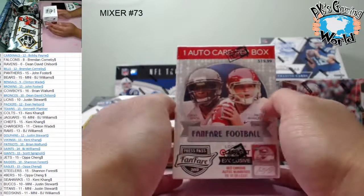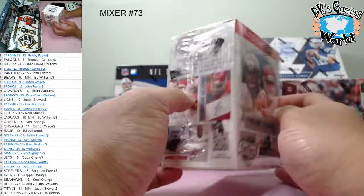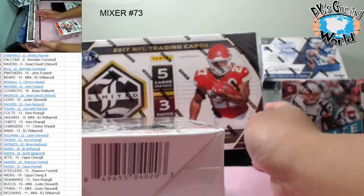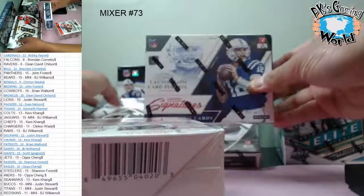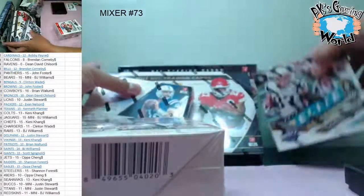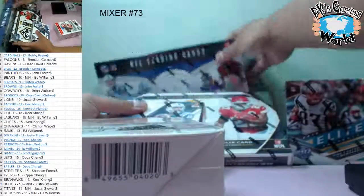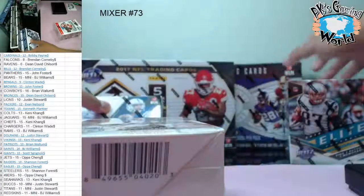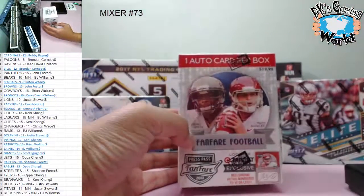We have Fanfare, 2013 Blaster Box. We have a 2017 Limited, 2016 Prime Signature, 2018 Elite, and 2012 Fully Certified. Let's begin with the Fanfare Full Funk.